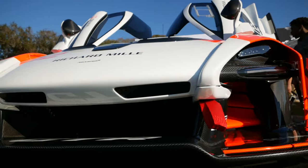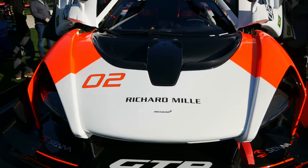Welcome to the 2020 Concours d'Elegance here on Amelia Island. We're going to check out some pretty awesome cars. I think they're going to be awesome. They should be awesome because this is where you bring awesome cars to. And so far, it's pretty cool. I'm going to have a good time and hopefully you will too.